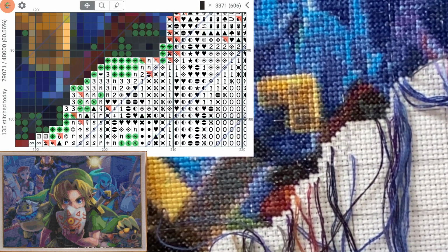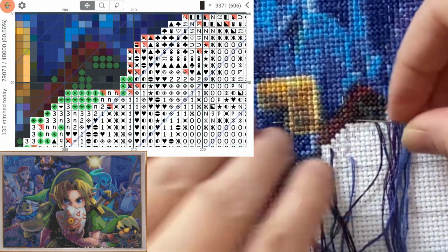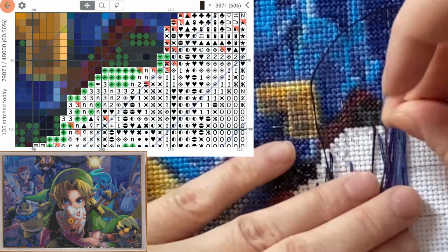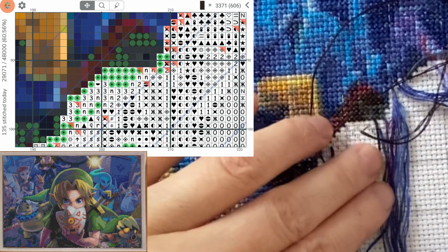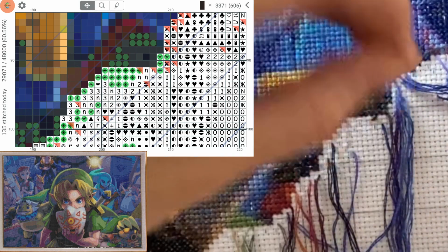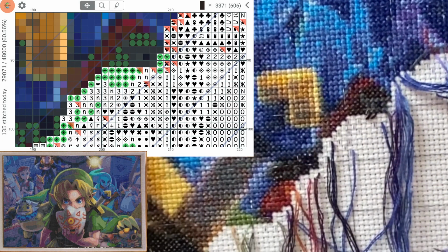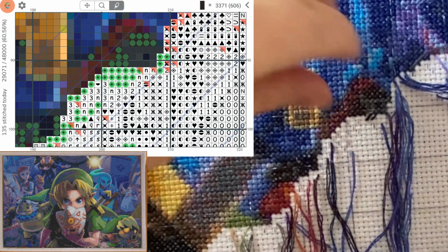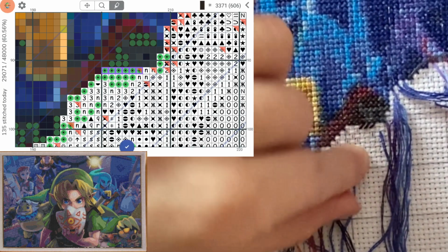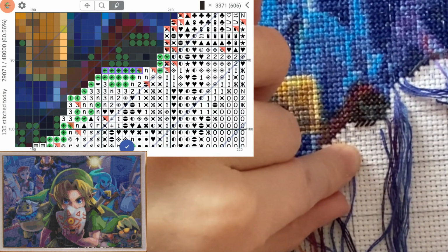So as you can see, I'm not following a strict diagonal. I haven't filled in this bit yet, but I'll come to it. It's just the way the colors are going, so I keep going in this direction, and then I'll head back up and fill in again. Like I often say, it's a rough guide for me, it's not strict. Whatever seems to make the most sense, and also just what I feel like is how I stitch.